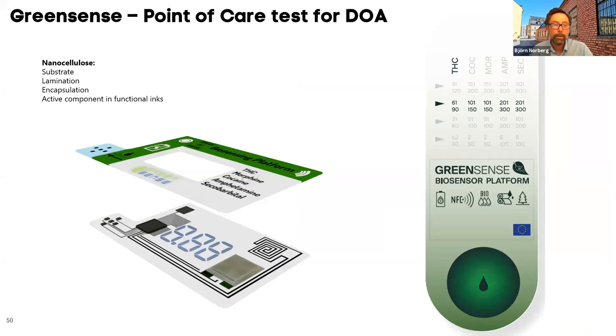Another example here would be a bit more futuristic, a platform that's looking for drugs of abuse in saliva. It's actually based on nanocellulose substrate. Very, very futuristic, but a beautiful concept.